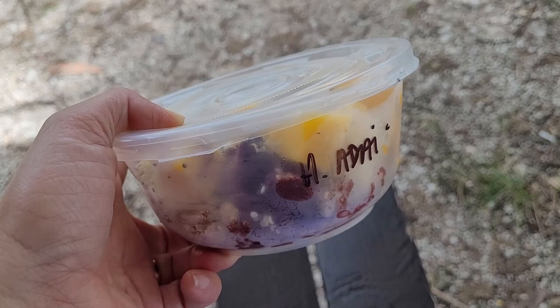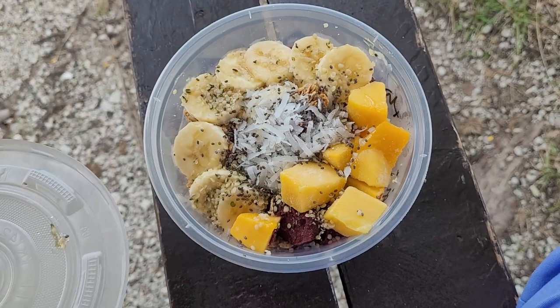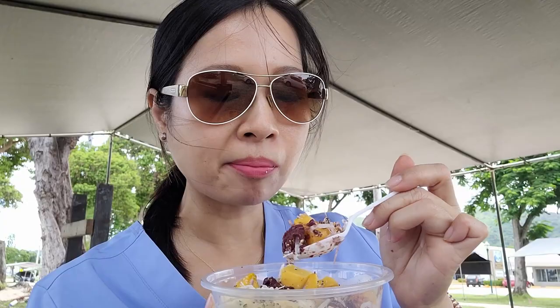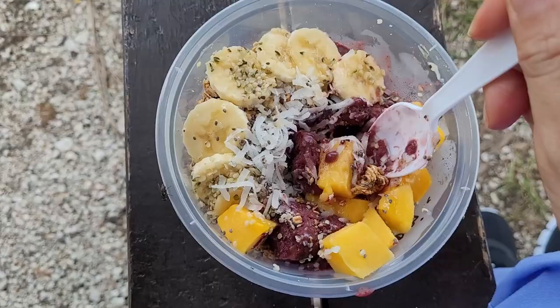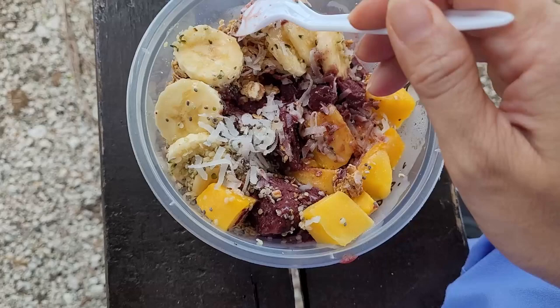They also have this acai bowl. It's pretty good for $10. So it's got mango, coconut flakes, banana, chia seeds, I guess, granola, and of course the acai. Have to move into the car because of the flies that are circling me, wanting a taste of my food.